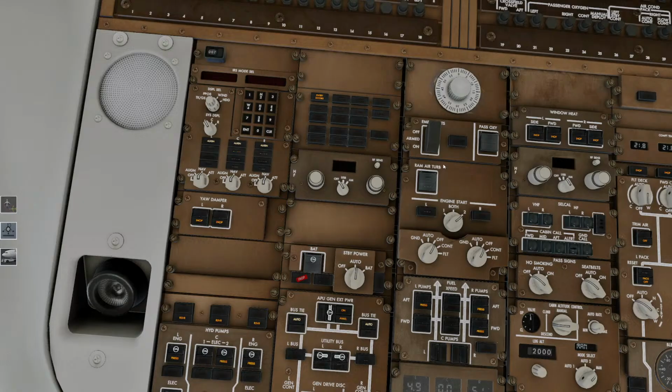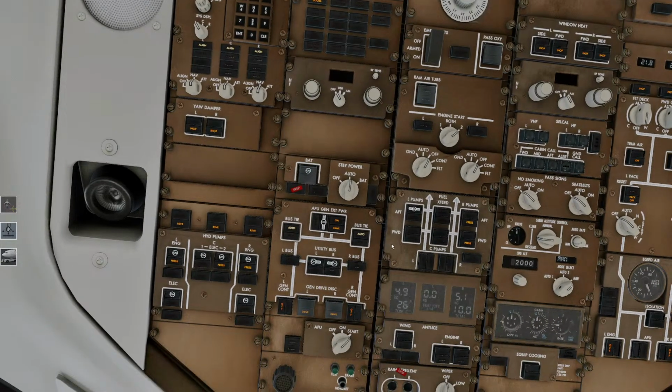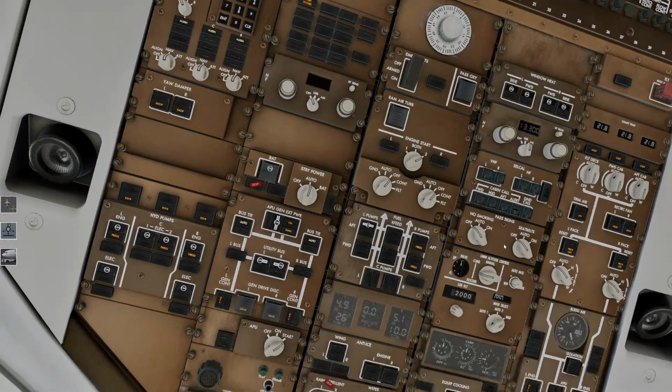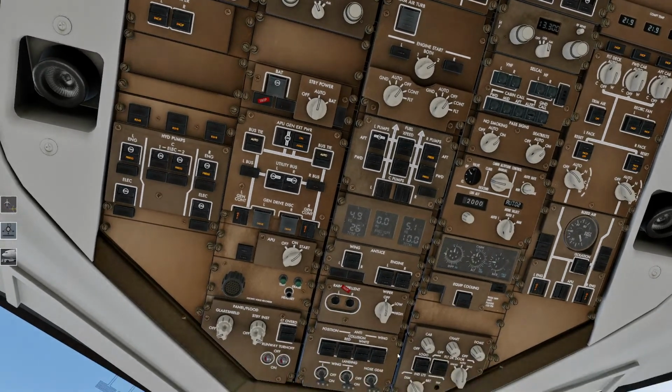All right, there we go. And moving down here, we'll leave the fuel pump. We'll press this one here for the APU. Everything looks good, and the window heat is on. This goes to USB, non-smoking, and fasten seatbelt signs. The cabin altitude is set to auto. And let's see here. Everything here looks good.